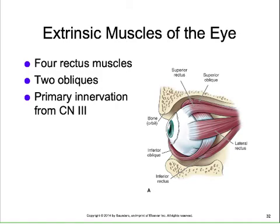There's the superior and inferior rectus. Okay, there's superior, there's inferior down there. There is the lateral rectus, and the medial rectus is on the side of the eyeball we can't see. And then there's the superior oblique and the inferior oblique. Okay, the lateral rectus is innervated by the abducens nerve. Okay, and the superior oblique is innervated by the trochlear nerve, and all the rest are innervated by the oculomotor nerve, which is cranial nerve 3. Okay.